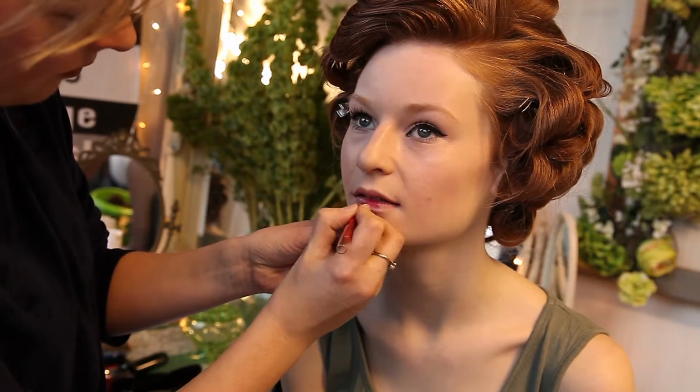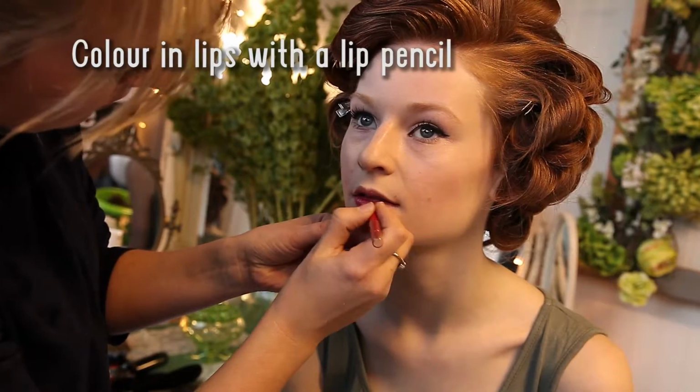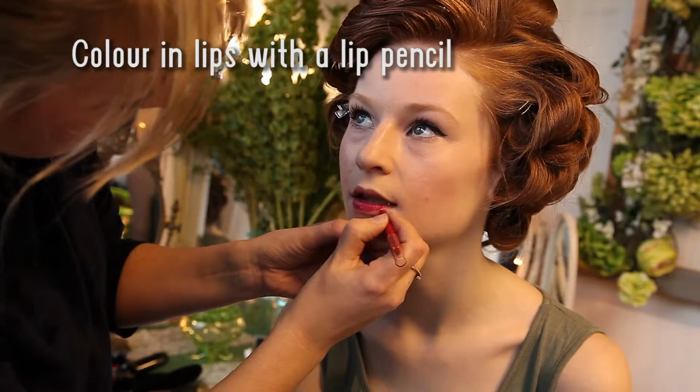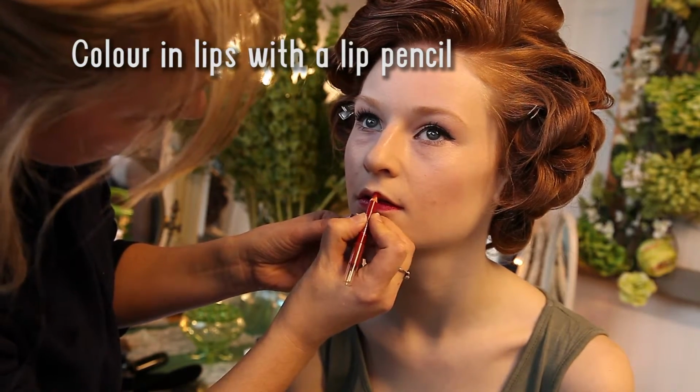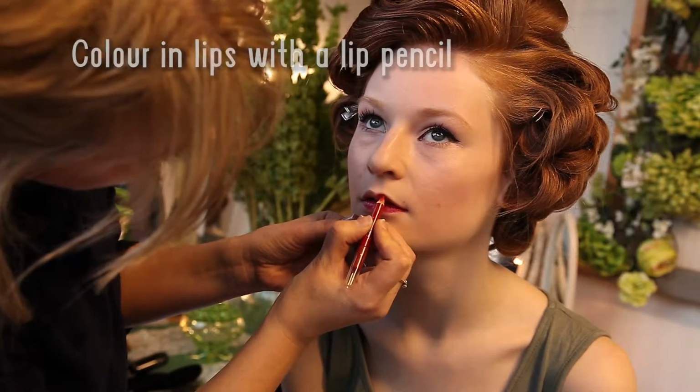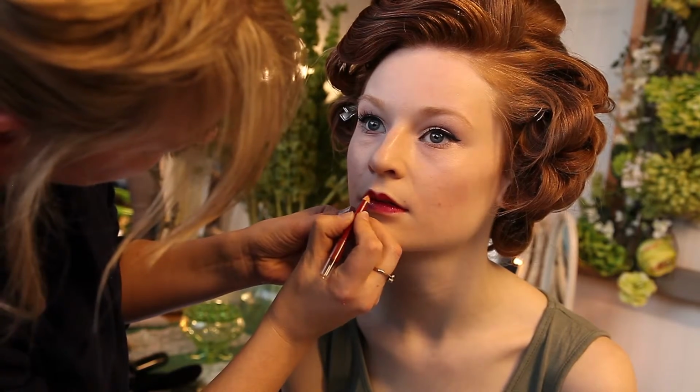I'm going to pick up on the tints and tones that I'm using in the bouquet, which are burgundies, very rich, deep reds. It just really brightens your whole face, more than anything else. If you had one product to use, I would choose a lipstick. And you can use it in so many different ways.